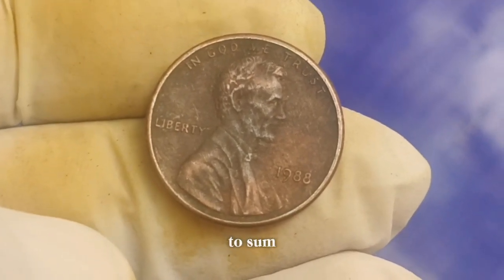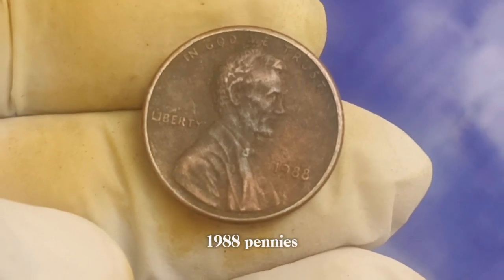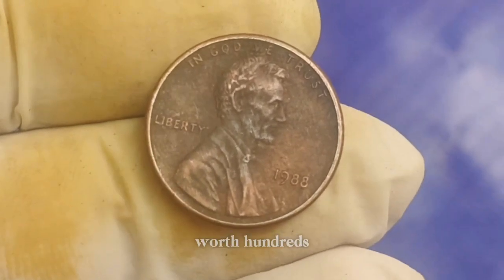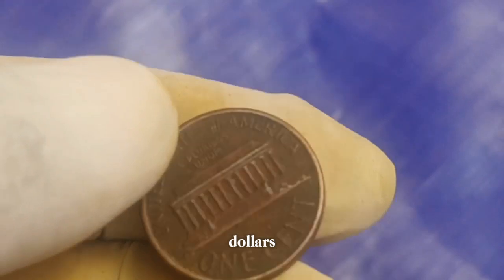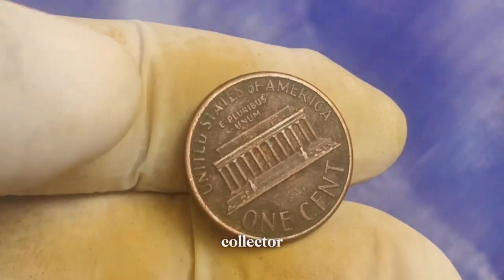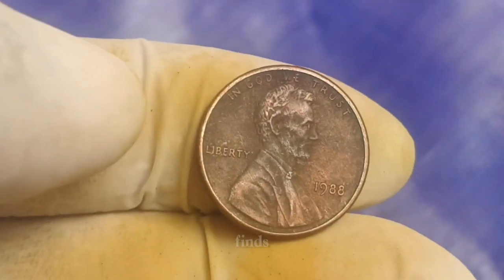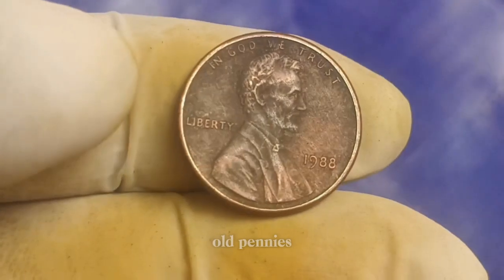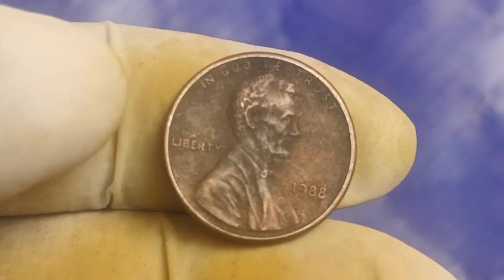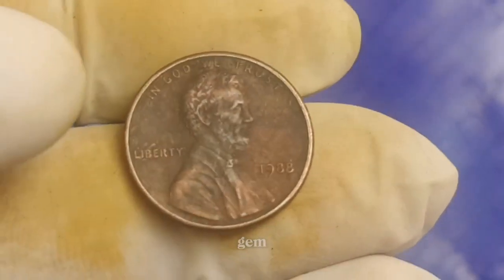Wrapping up, to sum up, while most 1988 pennies are worth just their face value of 1 cent, a select few could be worth hundreds or even thousands of dollars, thanks to rare errors and varieties. If you're a coin collector or just someone curious about rare finds, it's worth checking any old pennies you have from 1988. Who knows? You might just uncover a hidden gem.